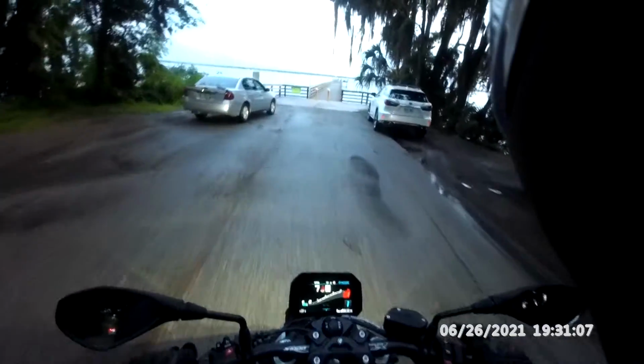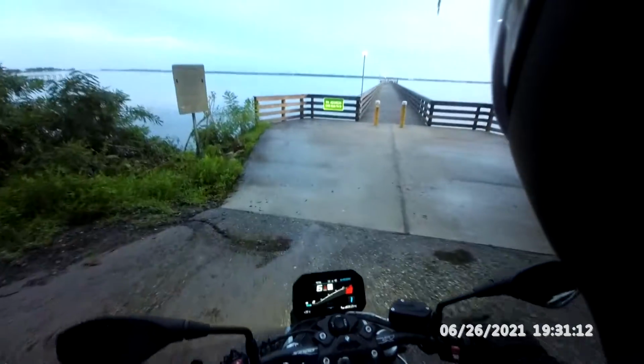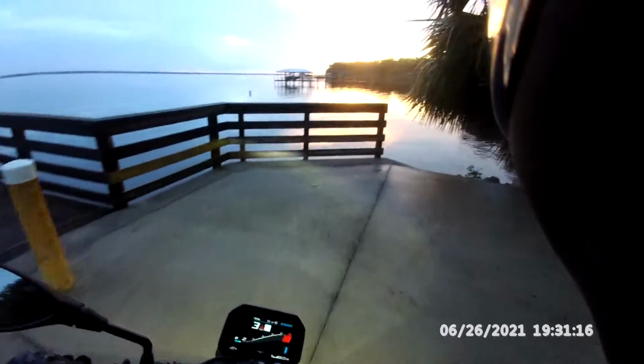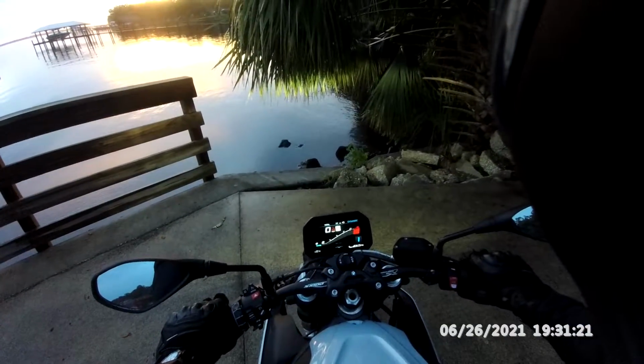This is the outskirts of Jacksonville, Florida. The Shands Pier. This is the St. Johns River that cuts through the city. So I'm going to park it right here. A little scenic way to end the video.